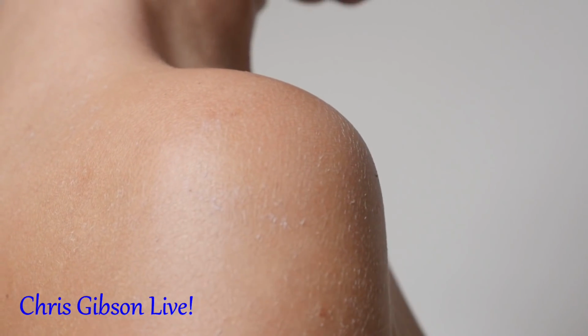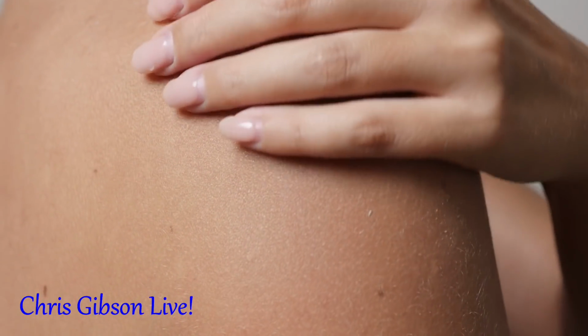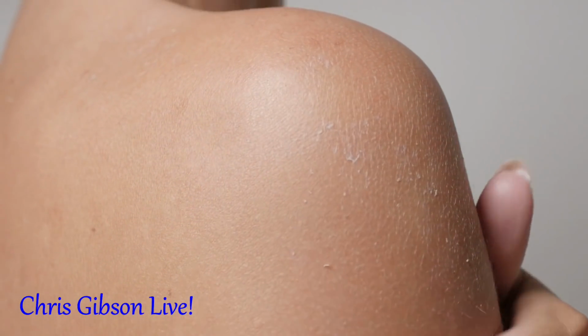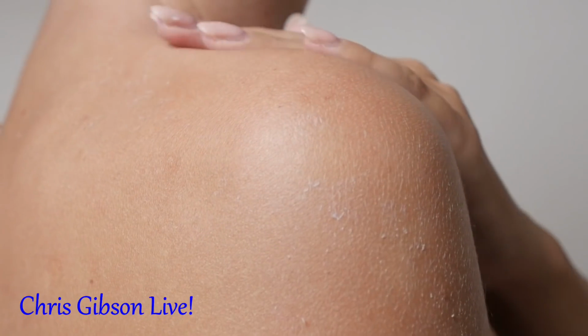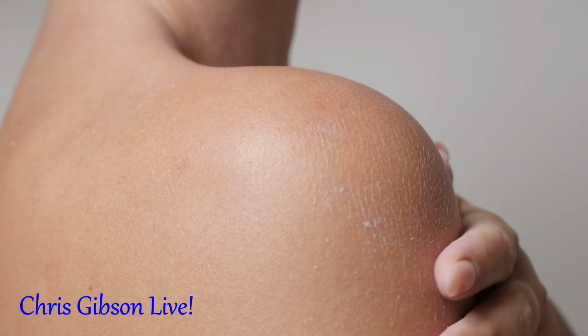It seems really super counterintuitive, but the next step is to moisturize. You need to moisturize the area you just cleansed so that you have clean skin, bacteria is removed, but it's not dried out, because if you dry it out, your skin is going to try to produce more oil to hydrate itself. More oil is more food for acne bacteria and leads to more breakouts.